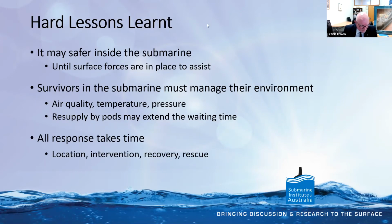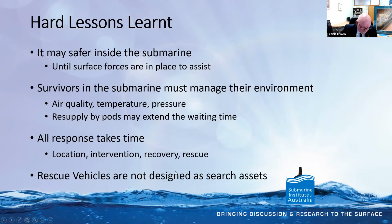Whatever the scenario, the response will take time to be brought together for the location, intervention, recovery, and ultimately rescue. And finally, it's also of note that rescue vehicles are designed to rescue, but as a rule, they're not search assets. I'd like to hand over now to Peter Horrobin, because all those lessons that we've learned through experience from tragedies, Peter will weave together a story of how early tragedies led to major change in submarine escape.